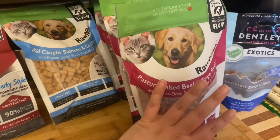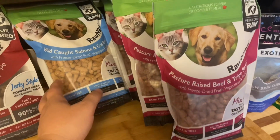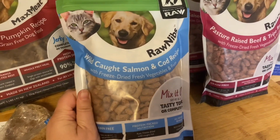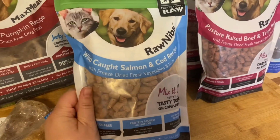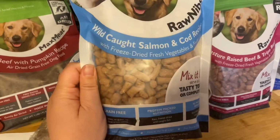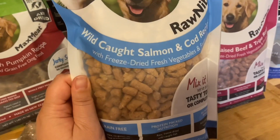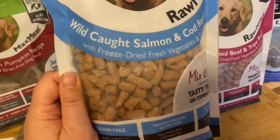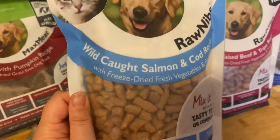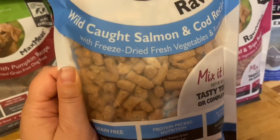So I was able to get 3 bags of the beef and tripe. Unfortunately, that's all they had. So for the 4th bag, I got the salmon and cod recipe. Again, if you are not a fan of super fishy smelling things, you may want to steer clear of this when you open this bag. It smells very, very fishy. Now, I will say, for dogs that have sensitive stomachs, who are prone to yeasty issues of the ears and of the feet, this is a fantastic food.